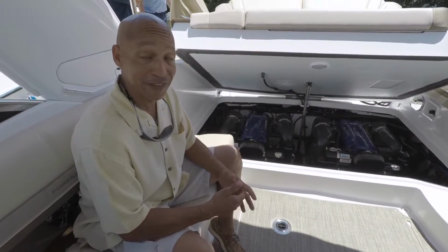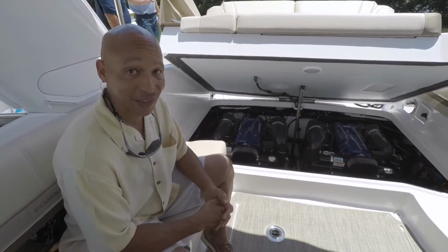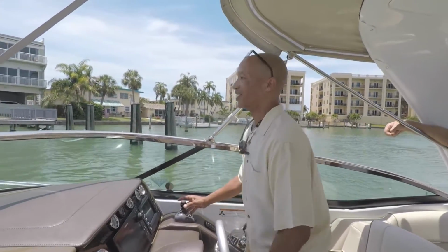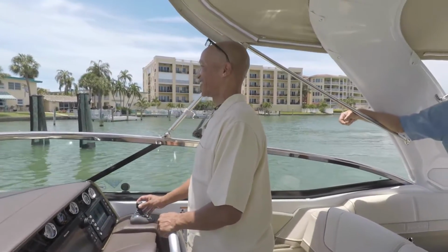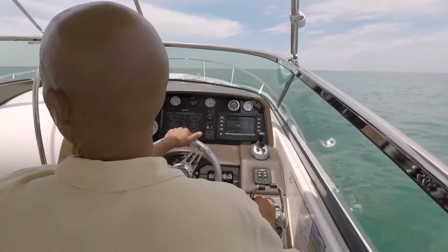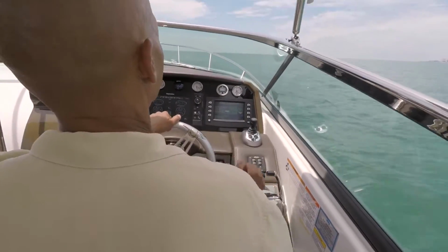I honestly believe these Ilmors are the right choice over the Mercs. Smooth as silk, extremely responsive, boat performs well. I'm looking forward to a long ownership of this Formula with the Ilmors. And whatever I one day move up to, it'll probably have Ilmors in it as well.